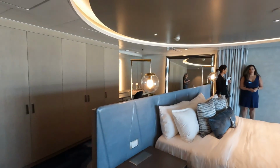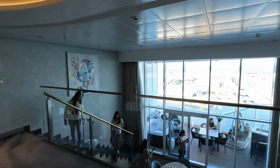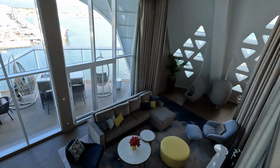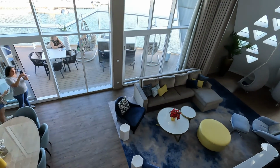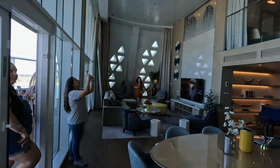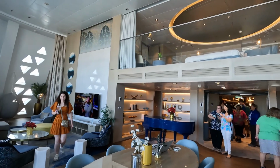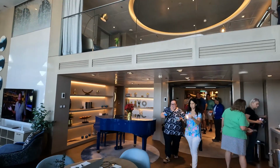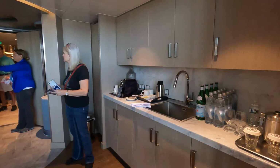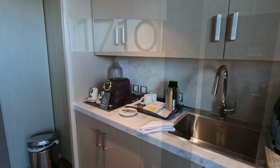I think that the ultimate family suite would be better for a big family like that and small children. This is more, I would say, for families, maybe teenagers. This was just a really nice luxury style suite that has this classy, relaxing feeling about it. This would be a great room, especially if you had other couples that you wanted to split the cost with.